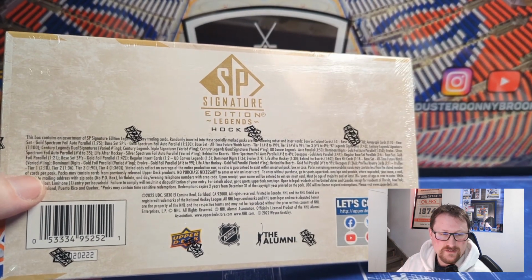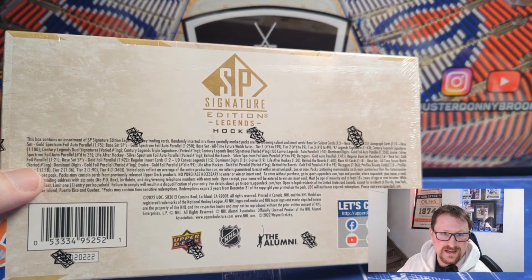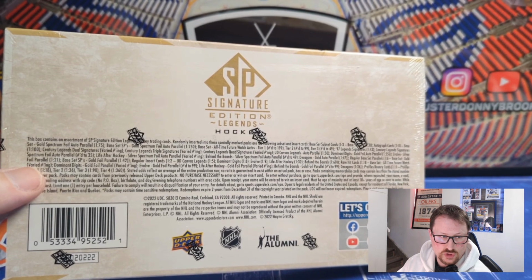And then there's die cut designs. They're the Decagons. Decagon sounds like a transformer. 1 in 36 packs. Those are top players from the past decades, and dominant digits are 1 in 6. Those are retired stars celebrating their jersey numbers.